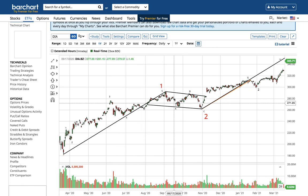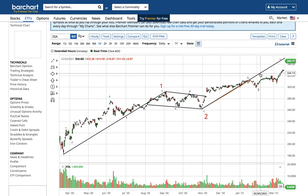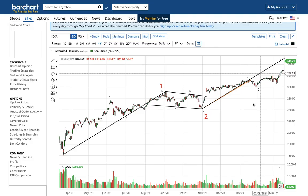It has an A, B, C correction to put in a large degree wave 2, and it should go the length of wave 1, placed at the wave 2 low, for a conservative wave 3 target of 372. So 372 is the minimum, keyword minimum, wave 3 target, because in Elliott wave theory, wave 3 is stronger and faster than the length of wave 1 placed at the wave 2 low. So 372 is the destination for the Dow Jones.